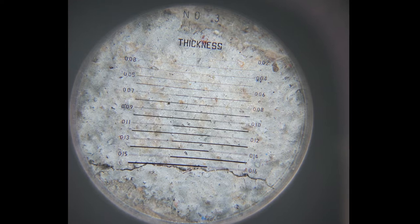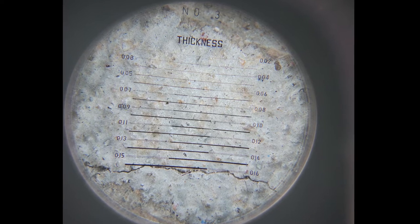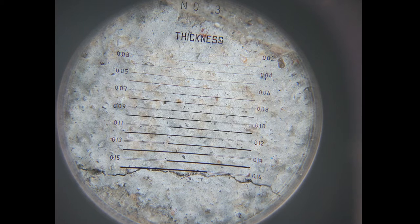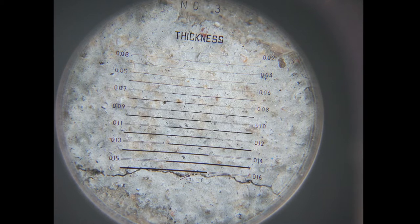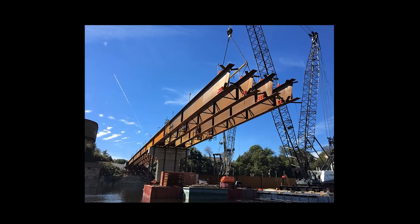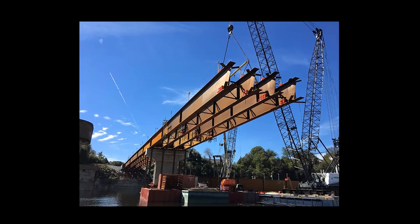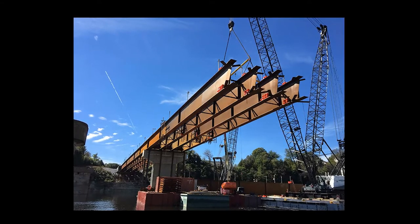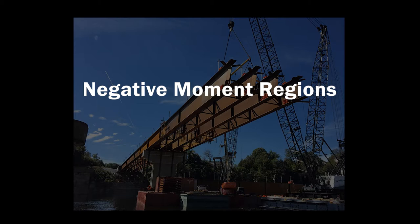There are numerous reasons why cracking can occur on bridge decks. Engineers must look at numerous factors in the design process to prevent and repair this type of damage. The bridge design standards involving how the concrete panels and steel girders are configured play an important role in preventing cracking damage in what's called the negative moment regions of the bridge.